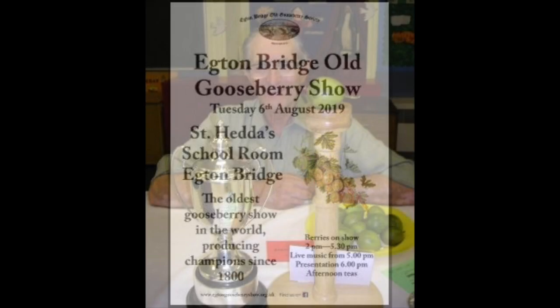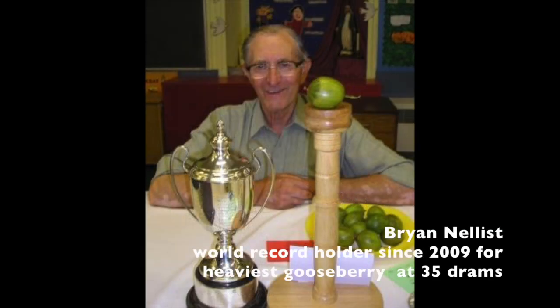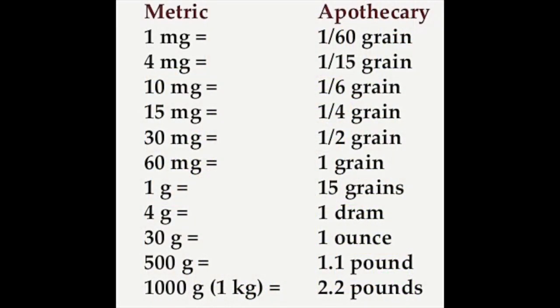In fact, it is Egton Bridge Gooseberry Society treasurer and member Brian Nellist who owns the world record for heaviest gooseberry, which he has held since 2009, with a gooseberry weighing in at 35 drams. A dram being a unit of mass in the avoirdupois system, and both a unit of mass and a unit of volume in the apothecary system. That's roughly 62 grams, and from looking at the photos on the website, that's one gigantic gooseberry.